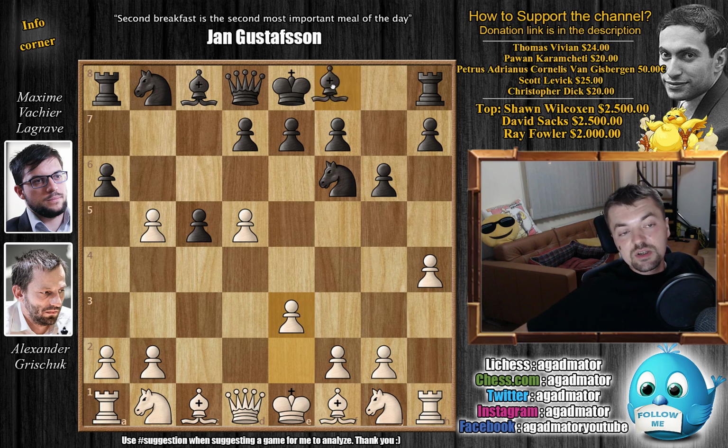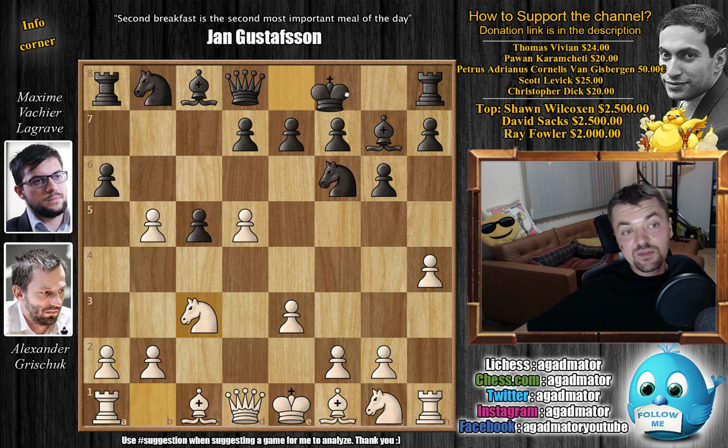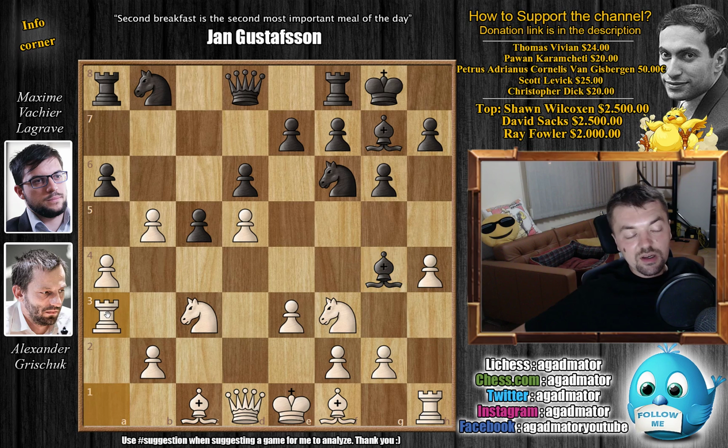So Maxime continues bishop to g7 with knight to c3, and now we have castles. Both players still reluctant to waste the tempo capturing on the queen side. With knight to f3 by Grischuk, and now d6 with a4, and bishop to g4 now, and rook to a3. A very nice rook lift, and now a captures on b5, with bishop captures on b5, developing the bishop also.